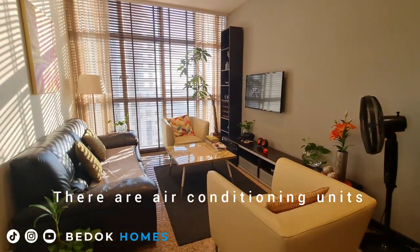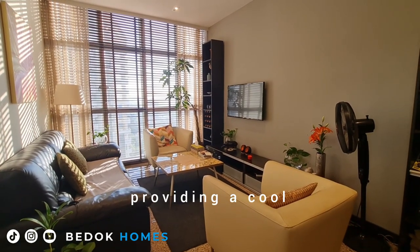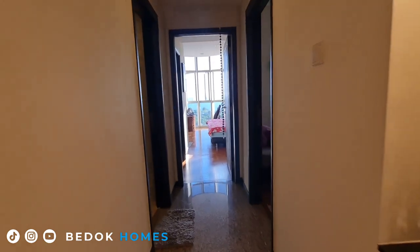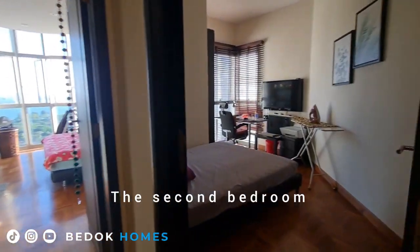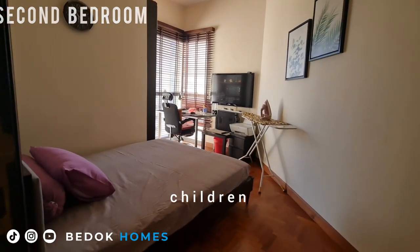There are air conditioning units in each room of the condo, providing a cool and comfortable living environment. The second bedroom offers a comfortable space for guests, children, or can be utilized as a home office.